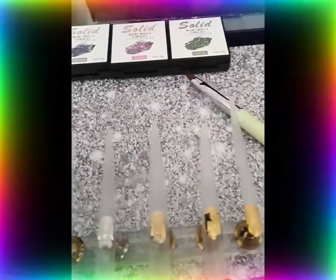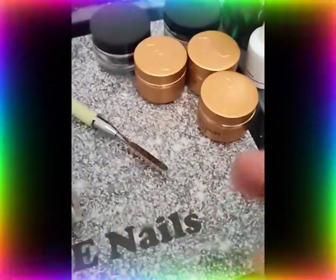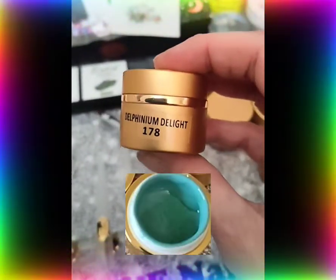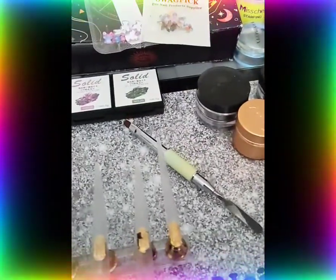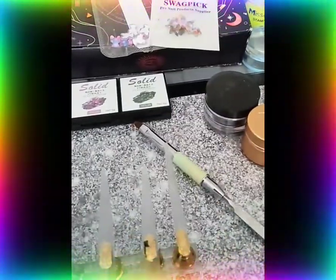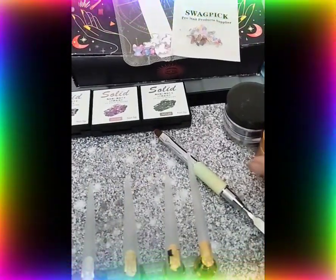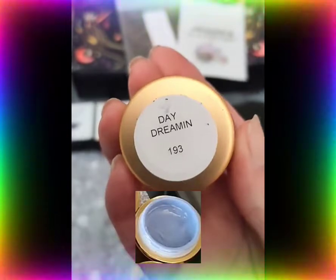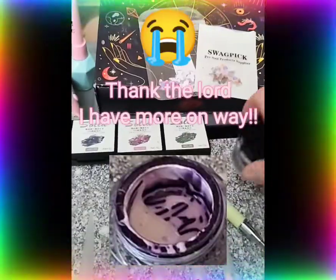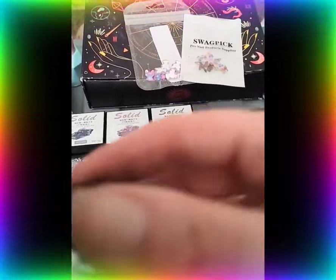Hi guys, me again. Just before I go any further, I wanted to say what colours I'm using. I'm using, obviously, my Medusa gels, because I'm obsessed with Medusa. The first colours I'm going to be using are Delphinium Delight, number 178. Lemon Daisy, number 181. Cherry Blossom, which is 192. Daydreaming, which is 193. Sister of Pearl, because I can't seem to do a set without using that at least once. And this one is called Pink Candy Clouds.